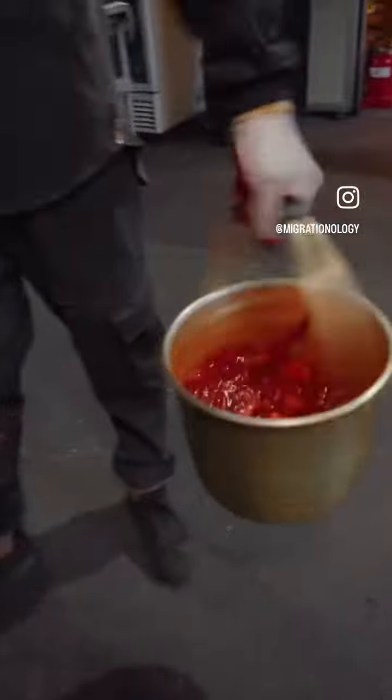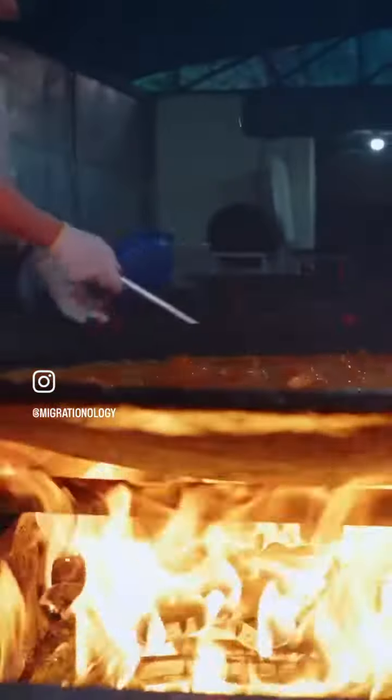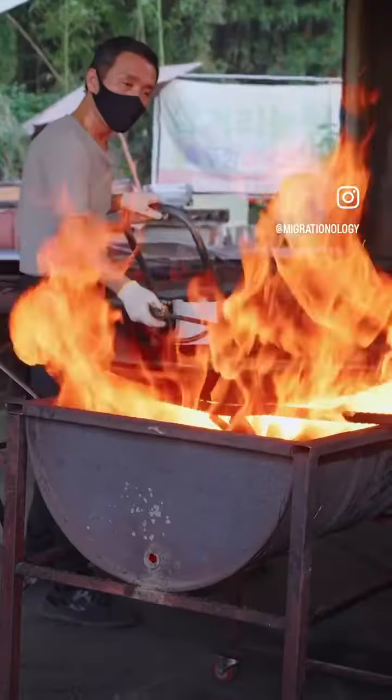It's their own secret recipe, but it includes carrots, potatoes, chicken, and then lots of gochujang, which is the Korean pepper paste. Oh man, this is just the ultimate pyromaniac cooking.